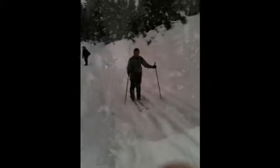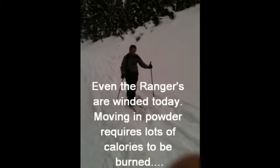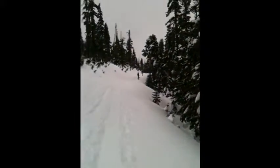Nita's got her new woolly hat on. We got our gaiters on today. And we'll see how far we can get in this mess. Heading our way back to the warmer spot. Snow's coming down.